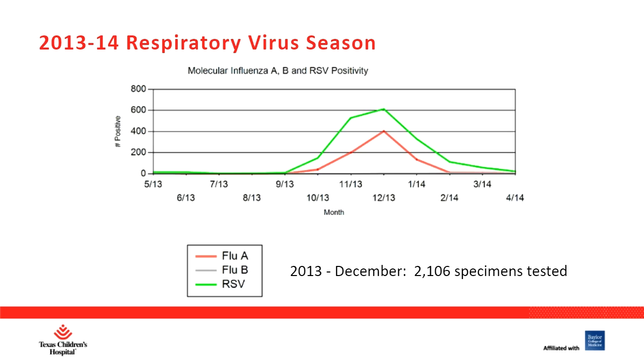So for example, in December of 2013, you can see here in red, we had a peak of influenza A, about 400 patients positive with influenza A. And at the same time in green, we were seeing a peak in RSV infection. And this was out of about 2,100 samples tested during that month. So almost a 50% positivity rate for either flu and or RSV.